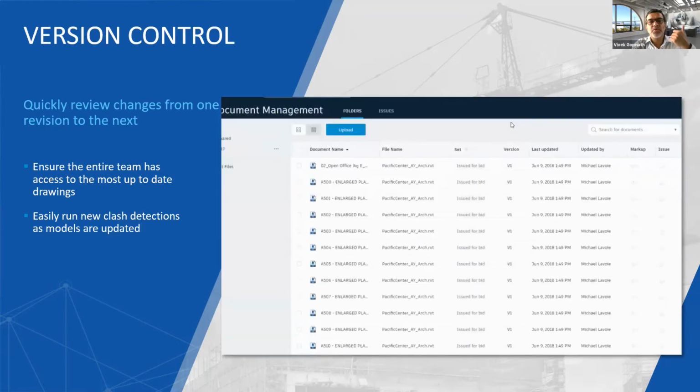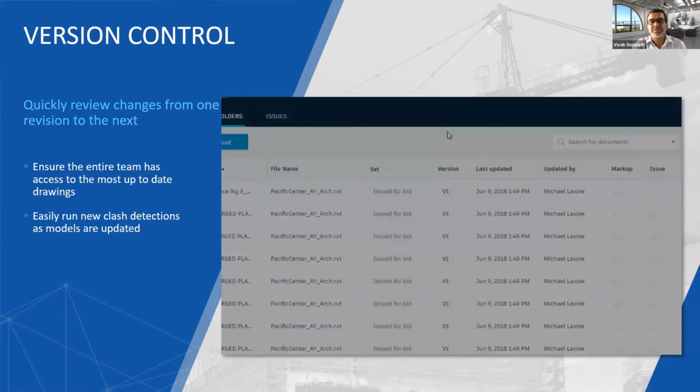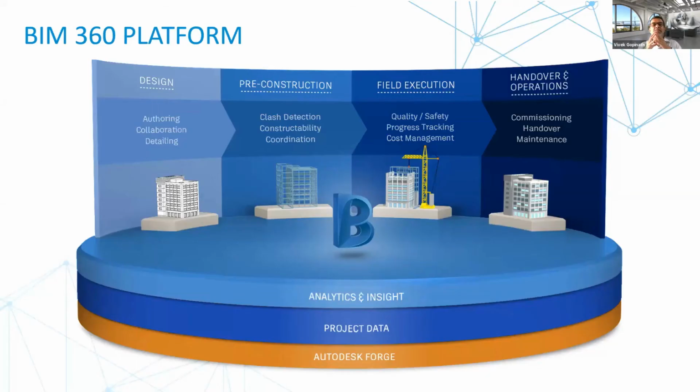So with that note, let's understand why BIM 360 is important for us. BIM 360 acts as a single platform for managing the data as well as a collaboration workspace for design, pre-construction, field, as well as handover. Currently today I have touched base only on the design and pre-construction parts. Field and handover have not been discussed here. We'll be having separate sessions for those.